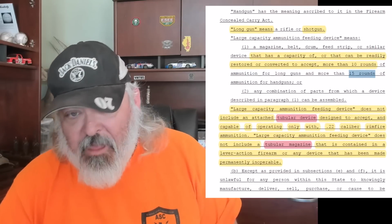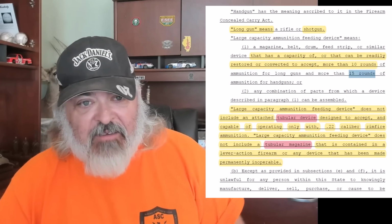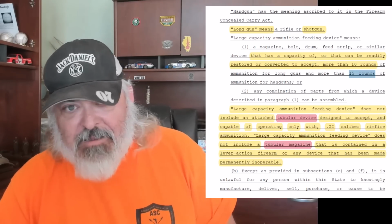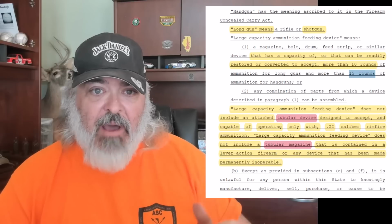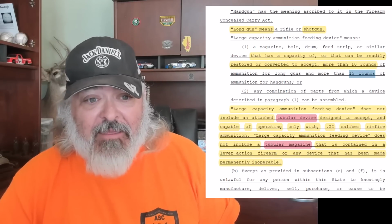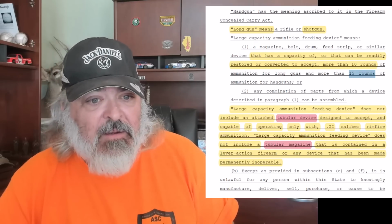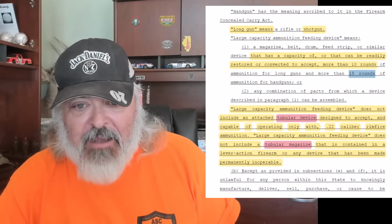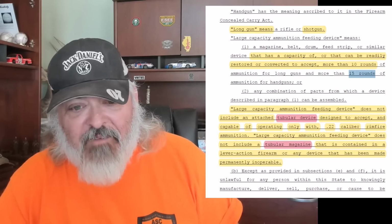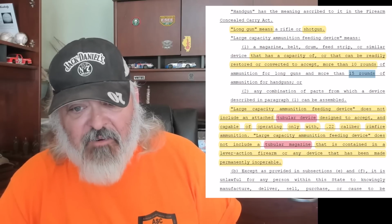So let's take a look at the magazine portion of the law, section 24-1.10, because that now plays an additional role in how we look at this. As we scroll down here to section 5/24-1.10, this is the magazine portion of the law. They separated the mags from the guns for penalties, definitions, and all that stuff. And that gets to be a big thing. So here, long gun means a rifle or shotgun. 1. Magazine, belt, drum, feed strip, or other similar device that has the capacity of or that can be readily restored to or converted to accept more than 10 rounds of ammunition for a long gun. All right.